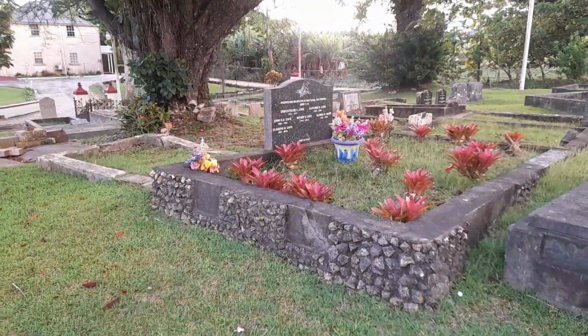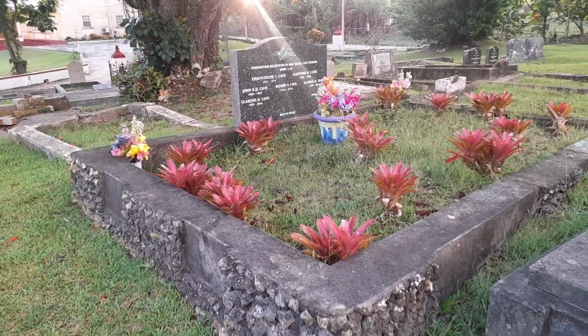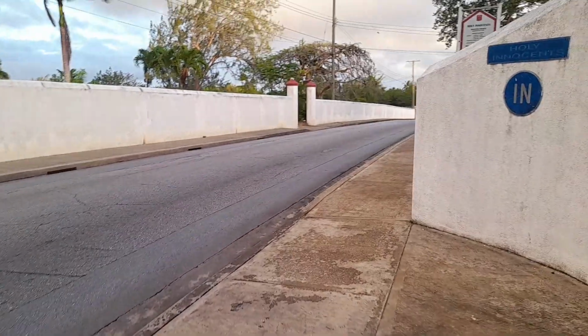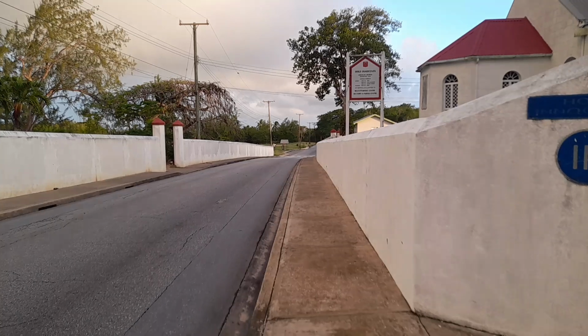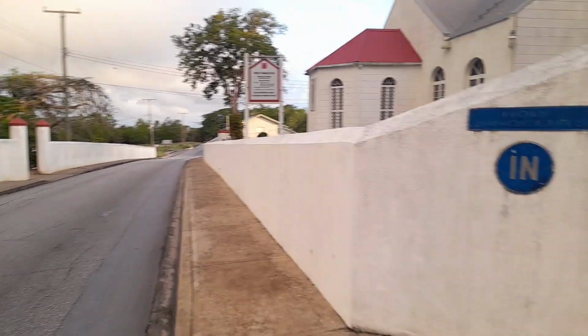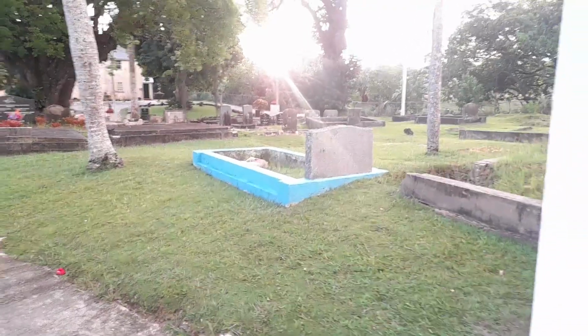This is the Cave tomb here. The Caves are from this area. The Caves live somewhere up above the church. The Caves are a popular family in the Welchman Hall area, in St. Thomas, this area. So this is the entrance to the church. The Whittington family is also buried here.